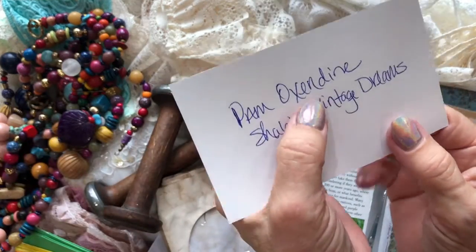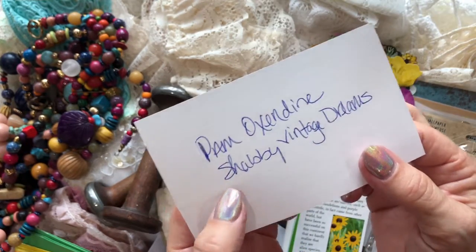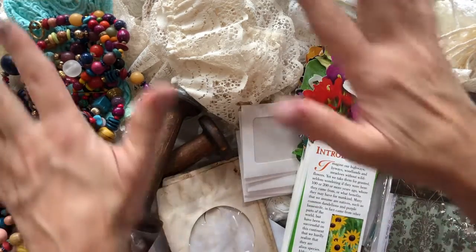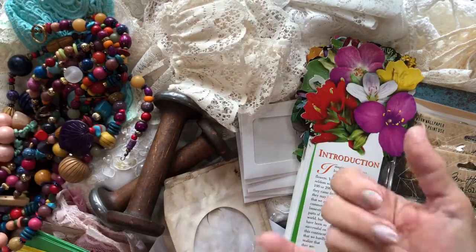I'm not sure how to say her last name. Is it Oxidine? Chevy Vintage Dreams. She sent me some happy mail, so I'm excited to share that. Haven't peeked.